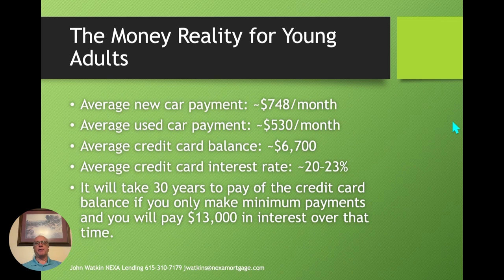Here's the money reality for young adults. The average new car payment is $748 a month. The average used car payment is $530 a month. The average credit card balance is $6,700. And the average credit card interest rate is 20 to 23%. It will take 30 years to pay the credit card off if you make only the minimum payments. And over that time, you'll pay $13,000 in interest.